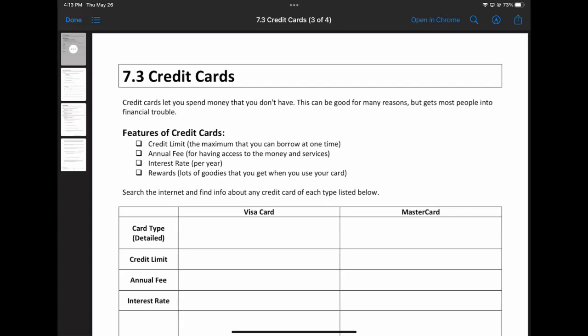So in this lesson, what we're going to do is look at a few of the features of credit cards and try to understand a little bit more about how they work. Everyone kind of gets the general idea that you use them, you give them to some place that you want to buy stuff from, they swipe it, and you get to take stuff home without paying for it in another way, and then you have to pay later. But there's a lot more details about credit cards that you should be aware of, and that's what this lesson is going to run you through.